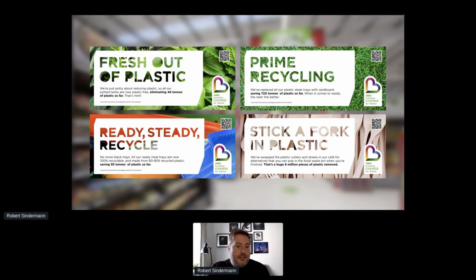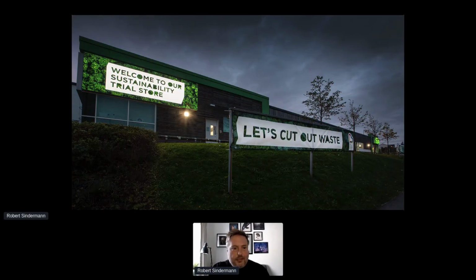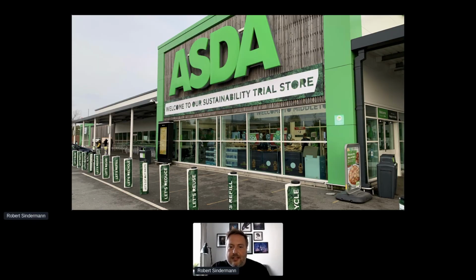But so that was the messaging construct, and then the way it came to life in the real store. A lot of these pictures were taken at an ungodly hour in the morning, which is why they're quite dark, but it was all installed before the customers arrived. So this is the outside of the store at the time of the launch. And this is the front of store where we have a big sustainability message, and we landed a lot of press on this.